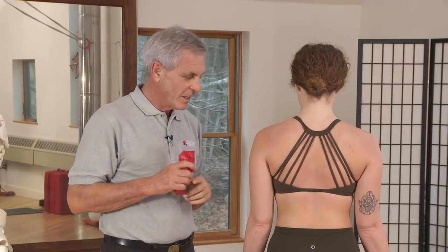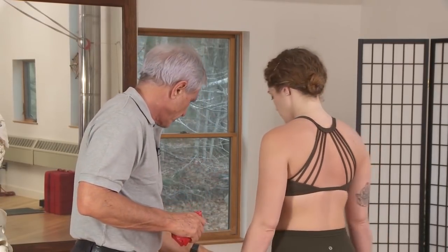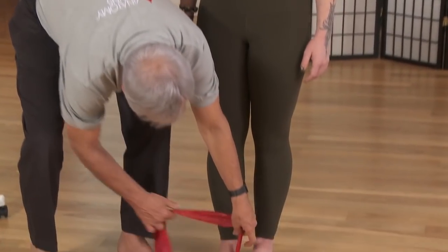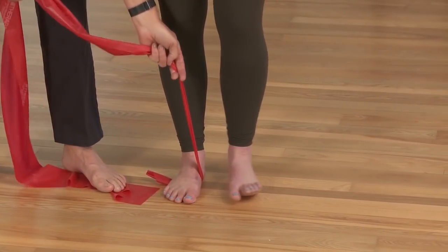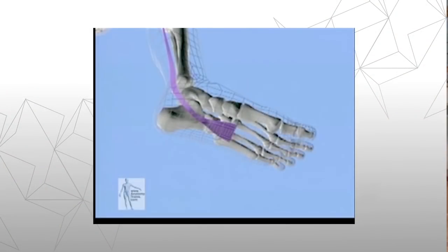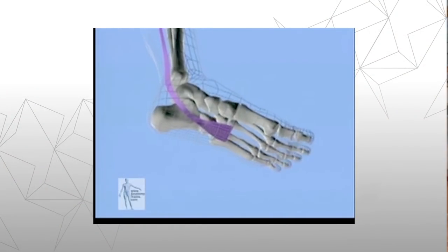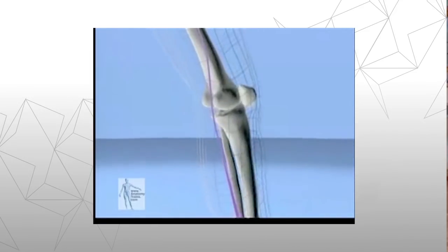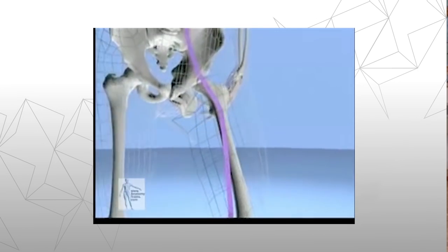One more line, and that is the deep front line. So go ahead and face them, and we'll do a combination of this and the skeleton, because I want you to see that this is going to come up the inside of the ankle. It is tied into the arch. This deep front line is my bid for what should be called core, and this goes up inside the ankle and then up the inside of the calf.